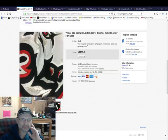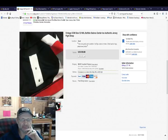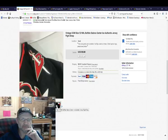It did have a little bit of a spot on the Buffalo guy, but I paid $5.89 for this jersey and listed it for $125 or best offer. The guy offered me $102, and I took it.